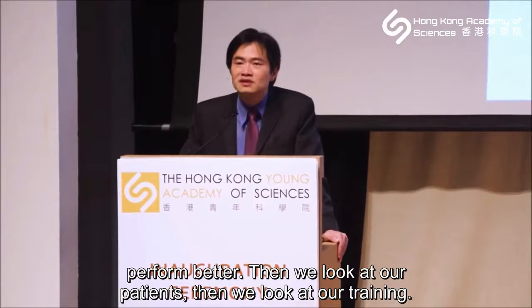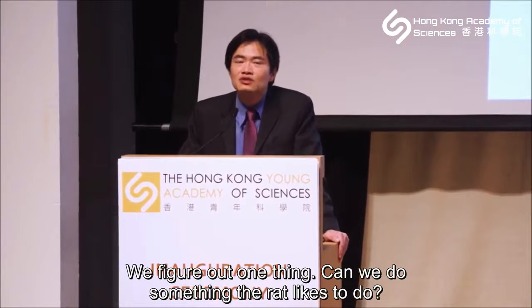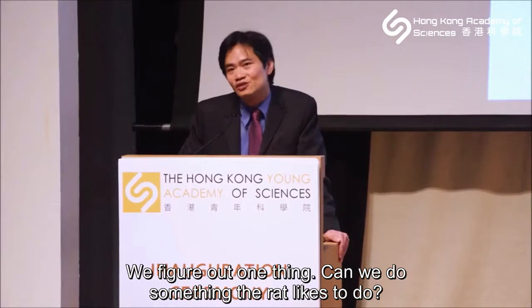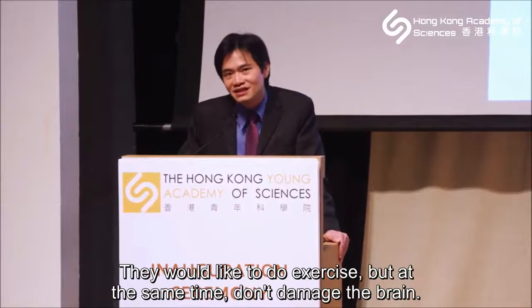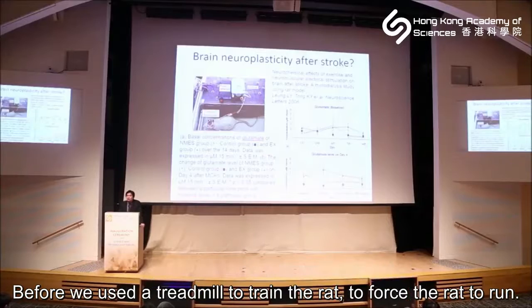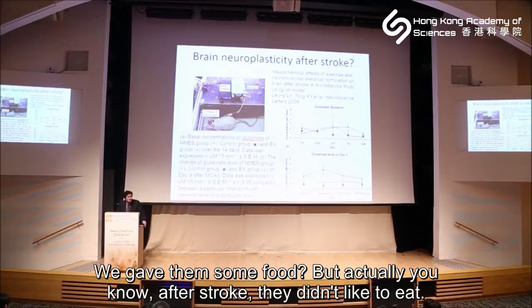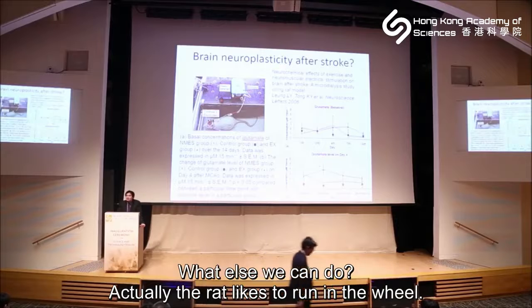Then we looked at the patients and at our training, and figured out one thing: can we do something the rat likes to do? They would like to exercise, but at the same time not damage the brain. Before, we just used the treadmill to train the rat, forcing it to run. So how do we encourage the rat to run by itself? What should we do? Give some food? But after stroke, they don't like to eat. So what else can we do?